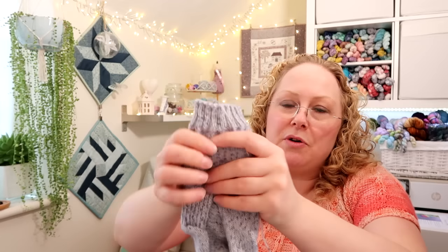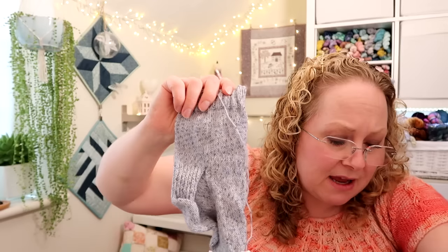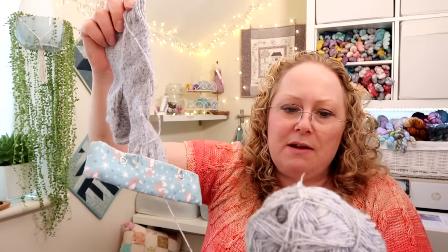We have another one. These are all a very simple pattern. I've used my simple top down sock pattern, which is a free pattern on Ravelry. This one is a Hot Socks yarn. Me and Mum have only done nearly one sock of this one.